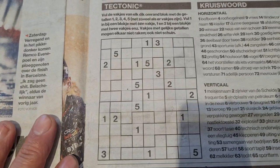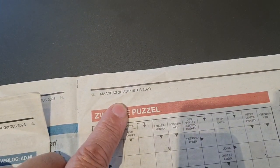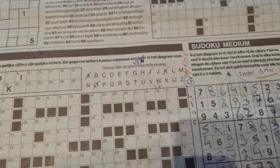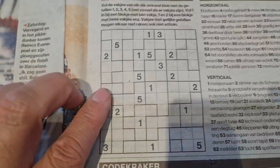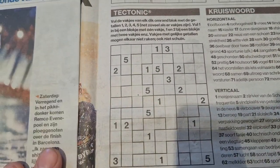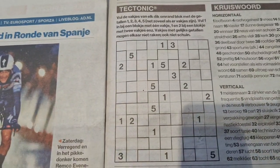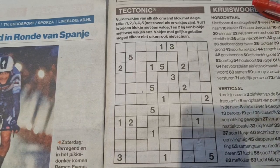In today's newspaper on Monday, yes, it's still Monday, August the 28th, 2023, and I've already solved one regular puzzle, the medium Sudoku, and this one I will do in a minute. We have also in this newspaper an additional with 7 extra puzzles. I won't do them all, only half of them I will solve in the evening.